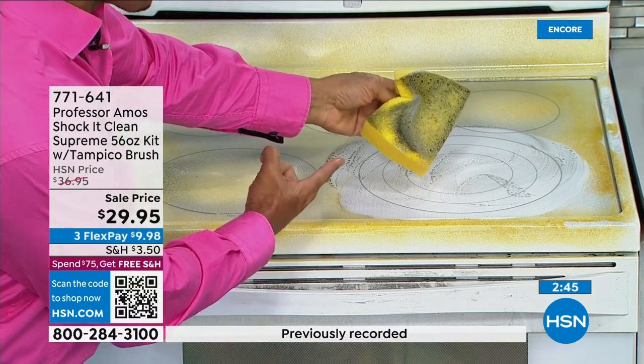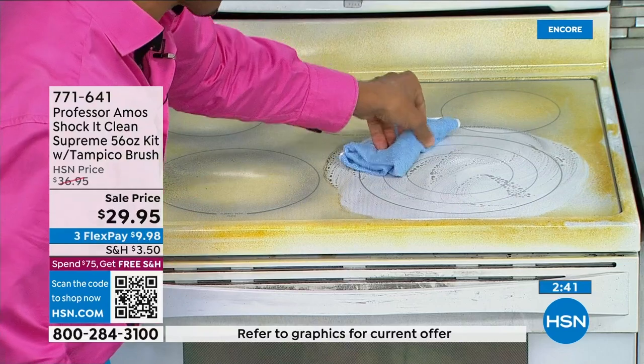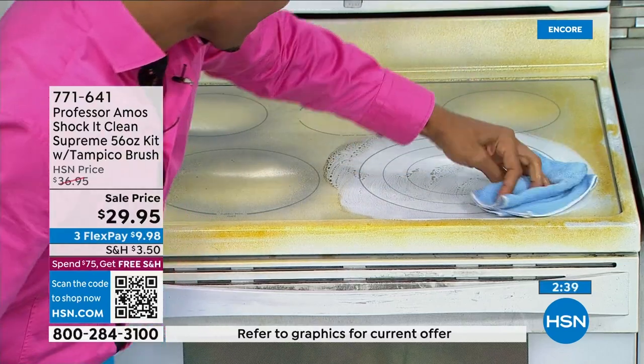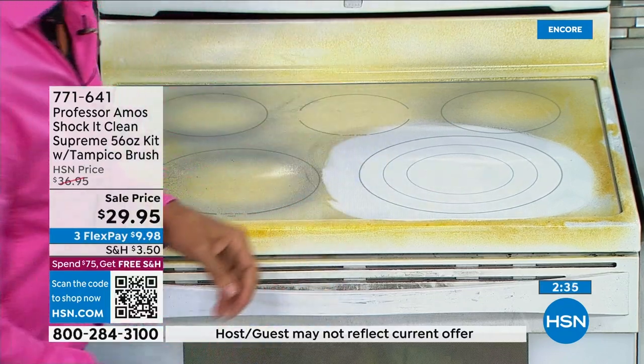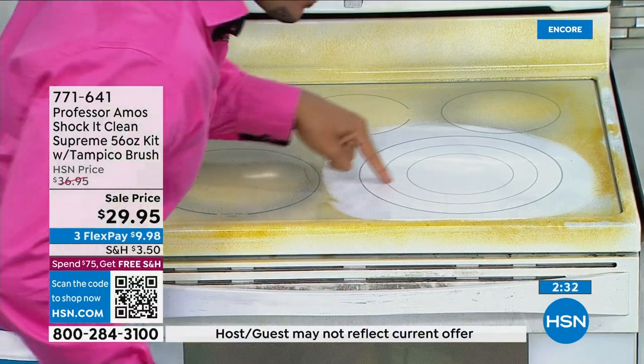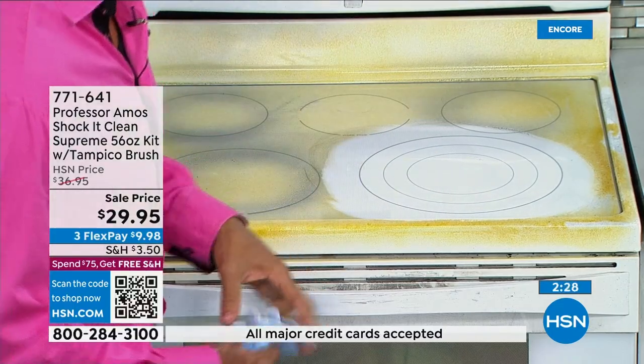You see, working smarter, not harder. Let the product do the work so you don't have to. That's the innovative cleaning technology right there, that degreasing technology. Now watch the wipe. No soap, no bleach, no ammonia. I'm not coughing, sneezing, or wheezing. Squeaky clean. That's what you want right there.